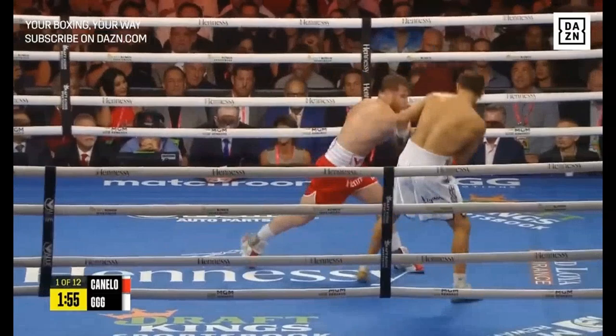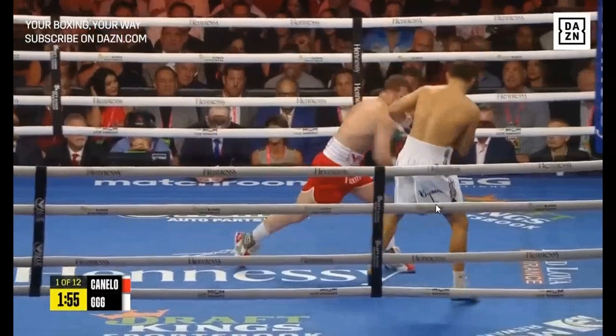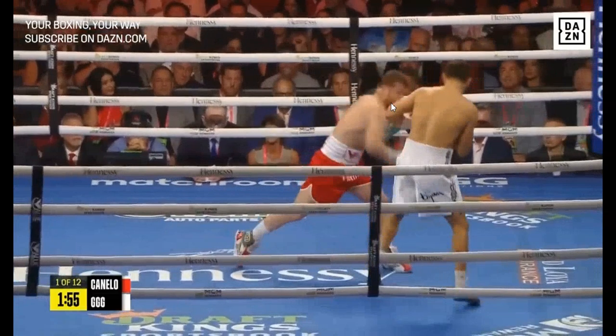And Canelo beat it. He beat it easily in this fight. I don't want to say he dominated Golovkin, but he made this fight look easy. He did a great job. But this is going to be one of those positions here, right? Where Canelo's going to make it to this position a lot. He's going to throw that right hand to the body. He's going to throw that right hand to the head. He's going to throw that shot. And he's going to need to defend this position.